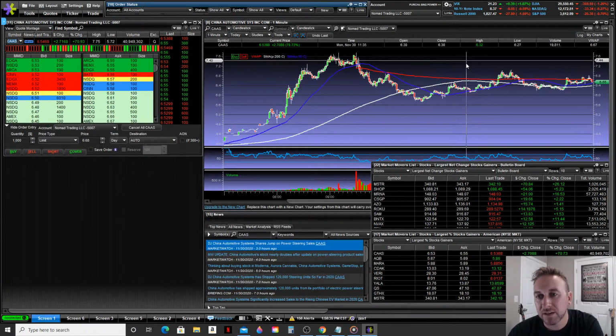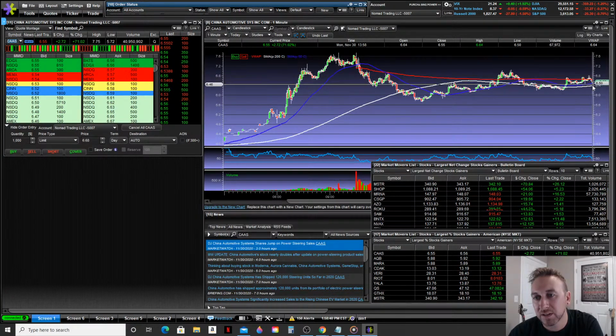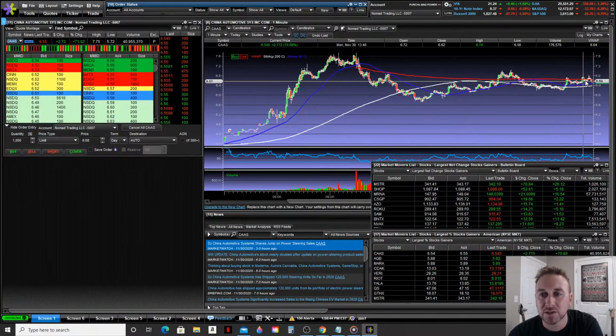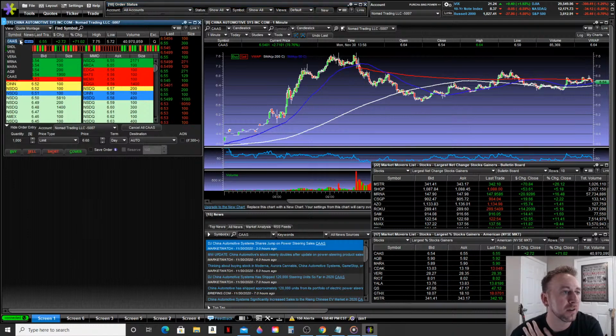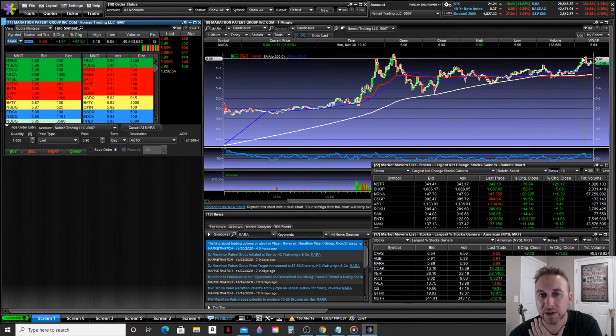CASS did not break that double top convincingly, got rejected. Now it's going back to the 50. It's kind of just caught in this little consolidation pattern here. We'll see if it breaks down or up. Let's check on MARA. That was one I was watching earlier. It's kind of hanging around up there.